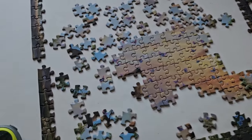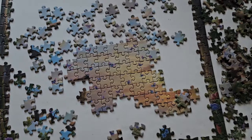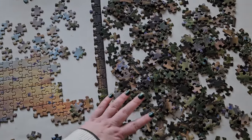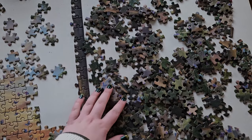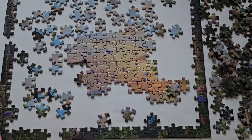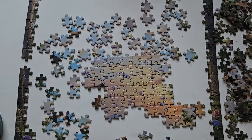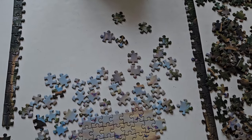So it's been about an hour. And as you can see, I ended up only sorting out the edge pieces. And then I just have everything else here. And I'm not doing any more sorting. I'm just picking out the pieces I need. And I must say, I can already tell that this image is a lot more difficult than the 1,000-piece puzzle.